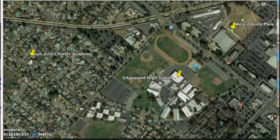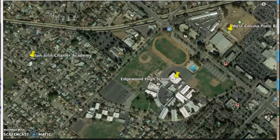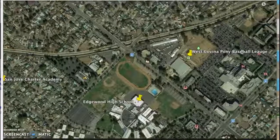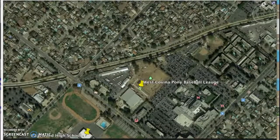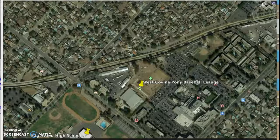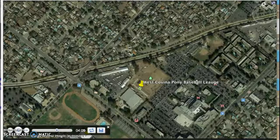Okay, so the next thing we're going to take a look at is activities or sports. So as you can see already highlighted, West Covina Pony Baseball League is located just to the north of the school, close to Edgewood High School, and again, might not be within walking distance, but as we stated before, it's on an I-have-to basis, not an I-want-to basis.